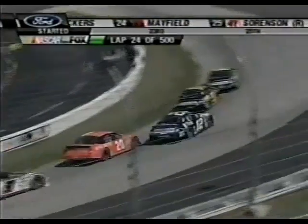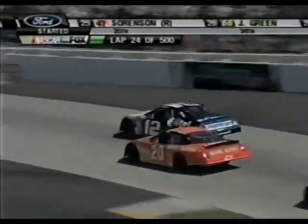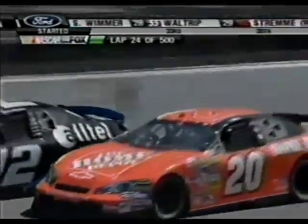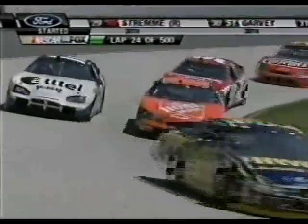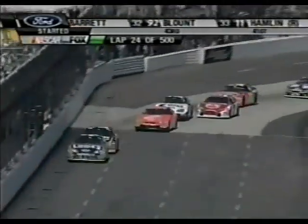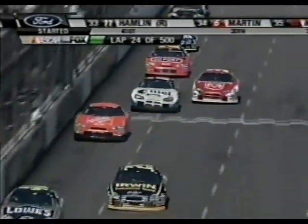Stewart looking at Newman. Ryan gave him room. Here comes Tony. And that's what happens. You start the pass coming off the corner, you complete the pass going into the corner. Newman trying to hold off Casey Kahne.